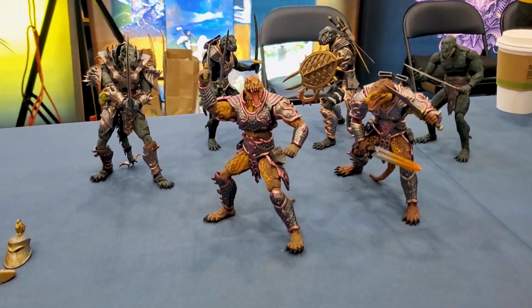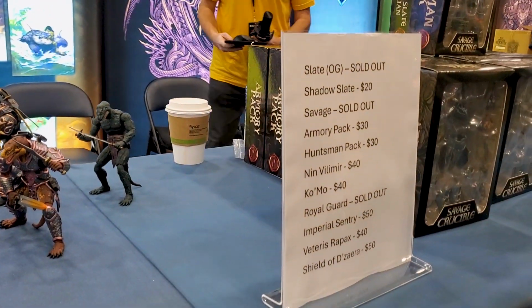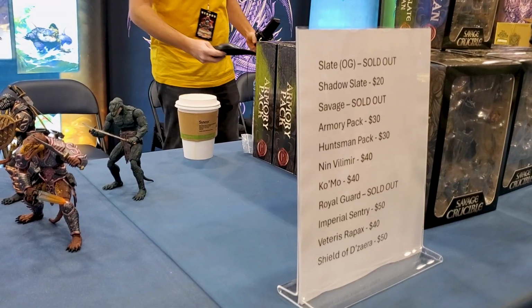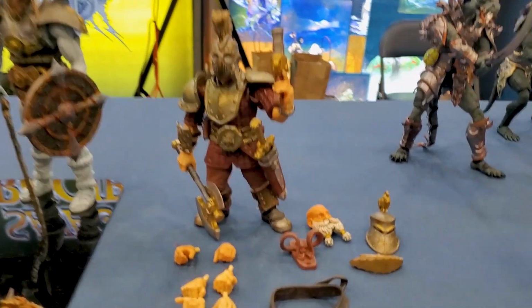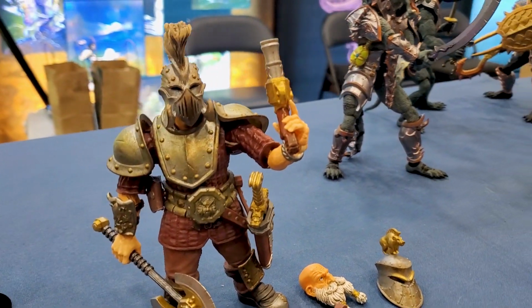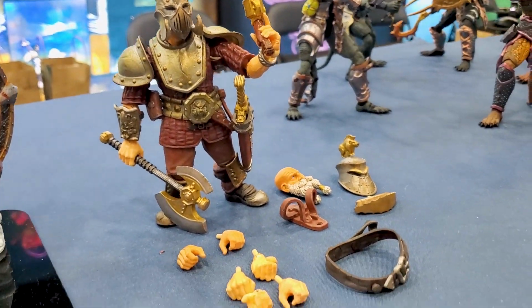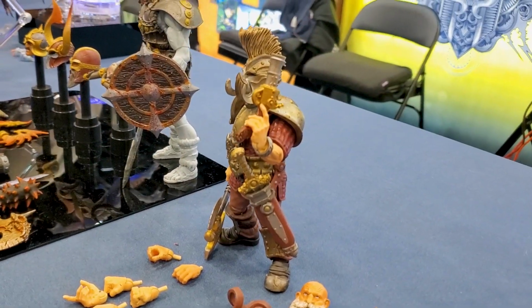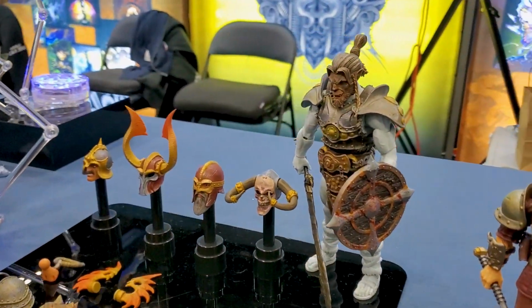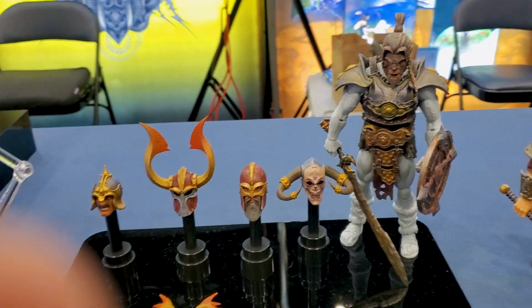Some more of the Lemurians all posed up. Some of the prices, they weren't too bad. I wanted to get more Shadow Slates at $20, but I got Shadow Slate. I got an Armory pack. This dwarf I asked him about, they said there's no official plans, just that he's post Wave 3, so there's not really anything about him yet. I'm very curious about it. I posted some photos in the Savage Crucible Facebook group, and everyone was asking questions about that.